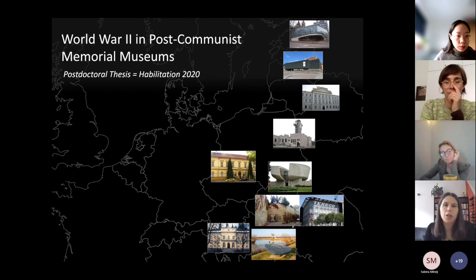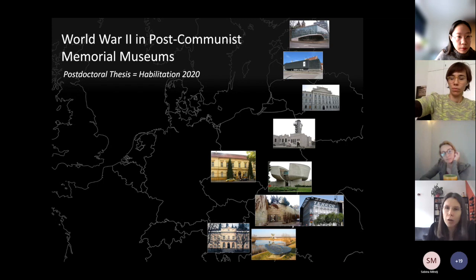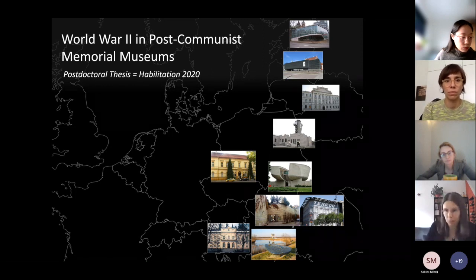So this was a kind of huge so-called habilitation project dealing with the World War II and post-communist memorial museums. So I compared museums in all current post-communist EU member states, from Estonia in the north down to Croatia in the south, and asked how they changed their exhibitions in the course of EU accession talks, because there was a lot of what I call invocation of Europe going on, trying to communicate with so-called Europe during EU accession talks to prove that one is Europe ready.